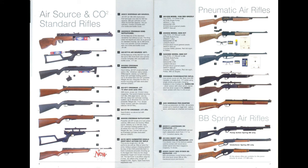So you've got some air source and CO2 standard rifles there. Now I do think I did buy my Crossman Ratcatter from here, which is down the bottom of page 6. Pretty sure I did. That was a good gun. Good sort of carbine. Bigger than a pistol, smaller than a rifle, and the power was about in between as well, I think. Can't remember what the power is on that. Maybe 8 foot-pounds.